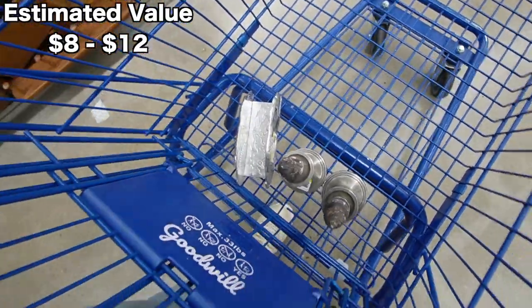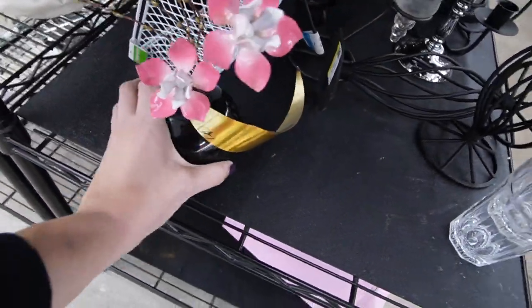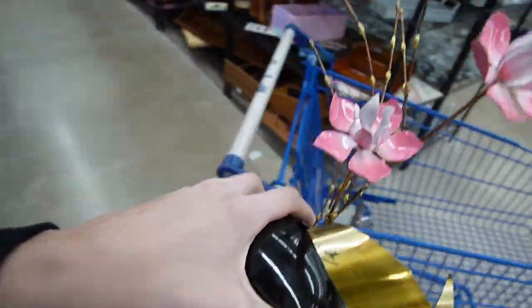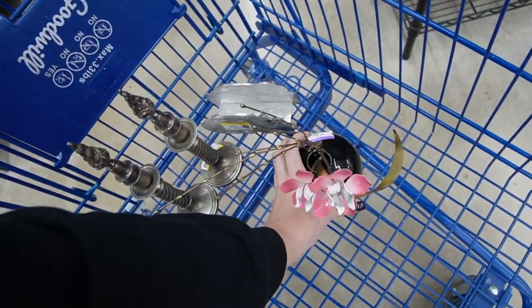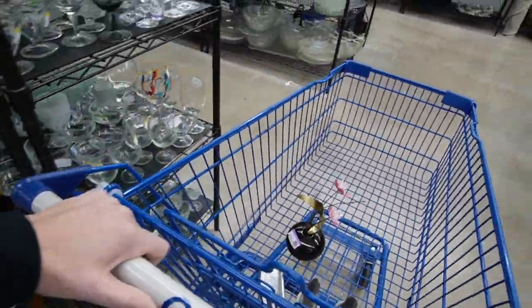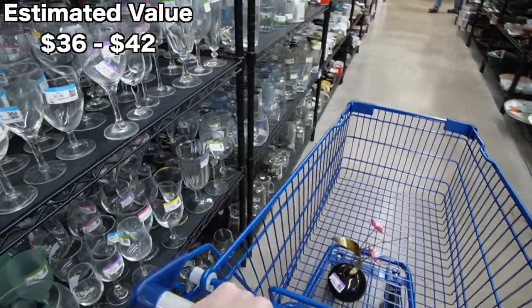$3.50, I'll grab that. Hi there, aren't you pretty? Do you want to come with me for $6.50? I think that's a signature right there. That's nice. I would say that's, I don't know, is that 1980s? Probably. I guess the metals are where it's at today. Although we haven't really ventured into the glass and pottery yet.